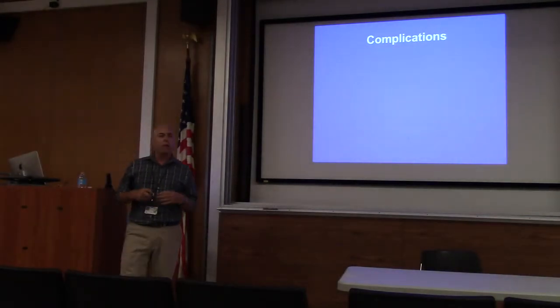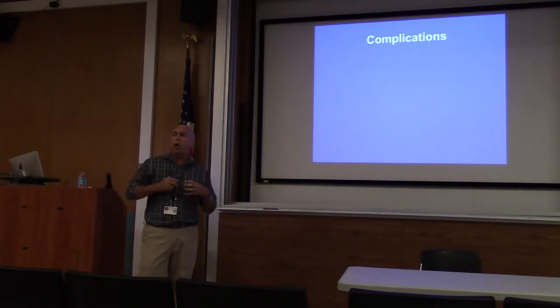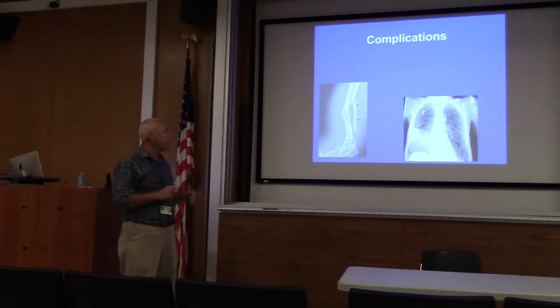So complications. Now, there's a lot of complications to tetanus as well. You have all these muscles pulling and all contracting at once against the lever. So it's not uncommon to get fractures. They pull so hard, especially if you're an older person who has some weak bones in them.